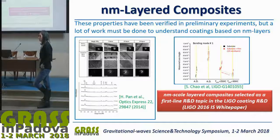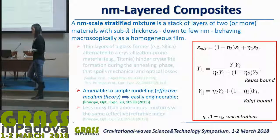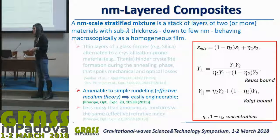How big can the sample be? The biggest sample we can produce? The machine can coat samples up to 3 inches in diameter. We have supports for samples of 1, 2, and 3 inches, but the machine is completely customizable, so I think we only need to build the support for a larger coating. Do you expect any problems when moving to larger optics? Yes.